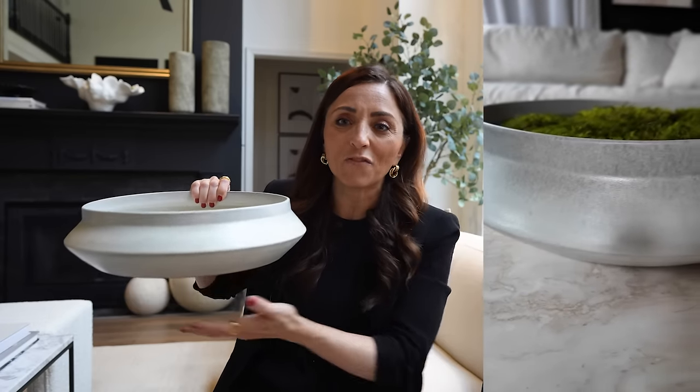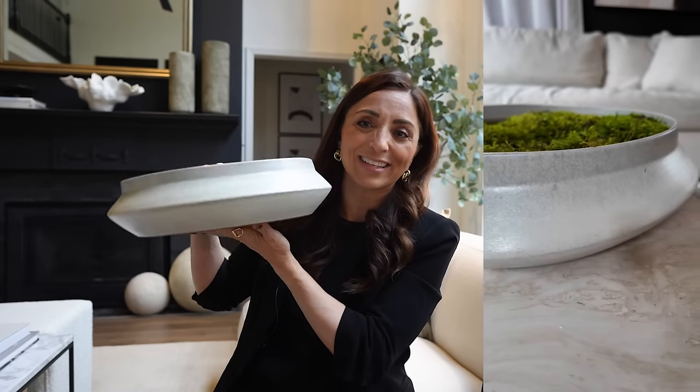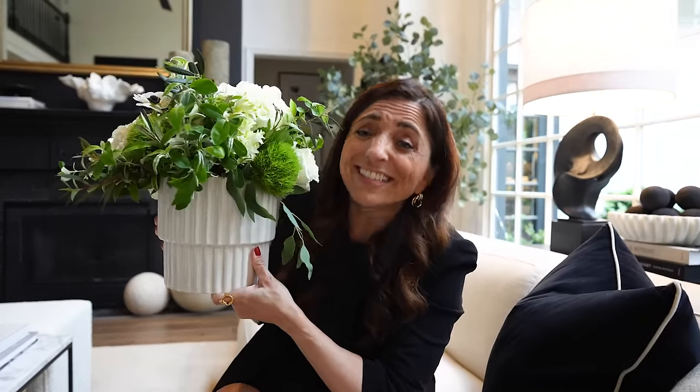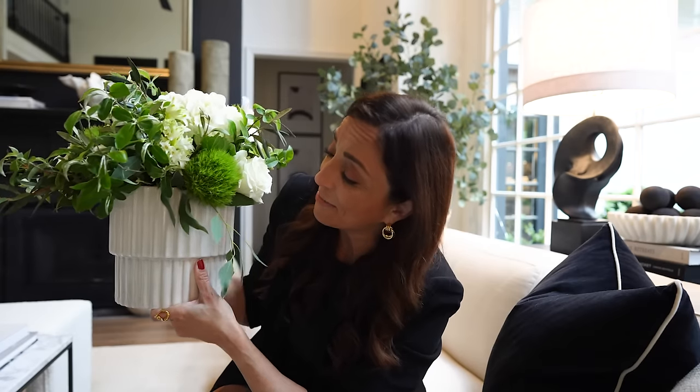You guys know I love the look. It's like all over my house, like the little moss-filled bowls. I just think it's such a nice way to add green, and you don't have to spend a lot of money on flowers, and that is how I will be using this one because I'm in love. Clearly this vase is not leaving my house because I've already filled it. Guys, I am just friggin' in love.